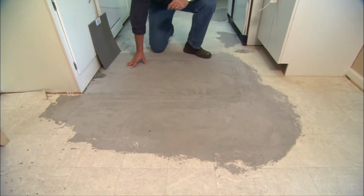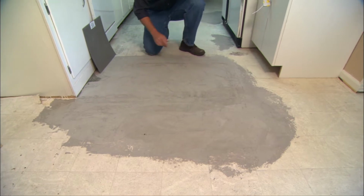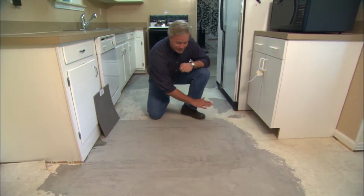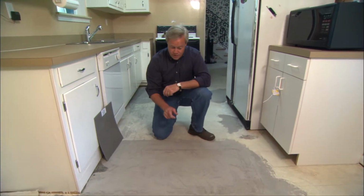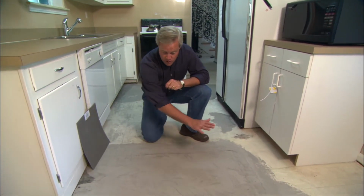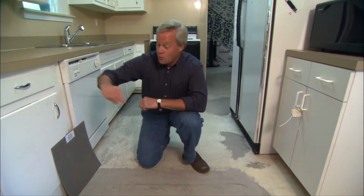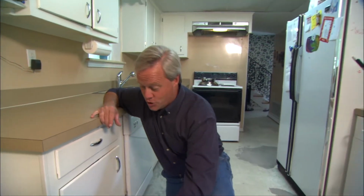Now, the gray material that you see is a floor leveling compound that our flooring contractor came out and applied to kind of level up as much of the floor as he could. Now, this is only one coat. He'll come back and do a little sanding and also level out a little bit more. Then be ready to install the flooring that the homeowners chose.